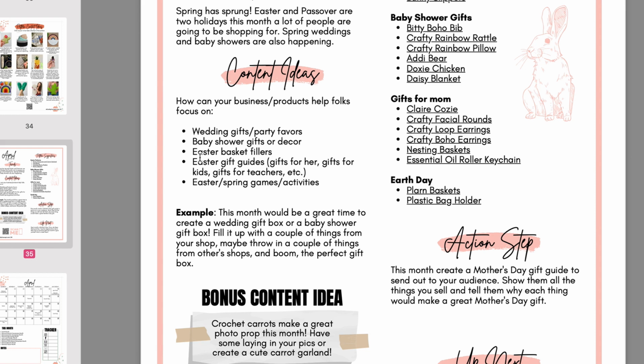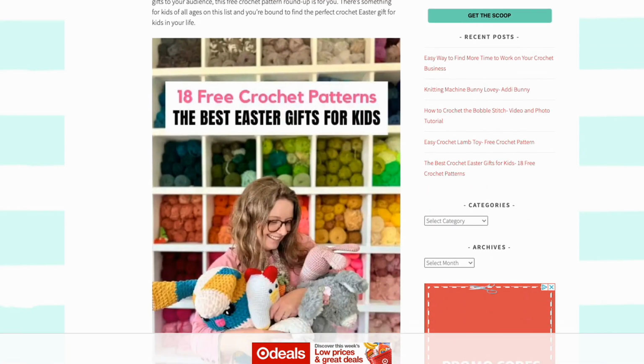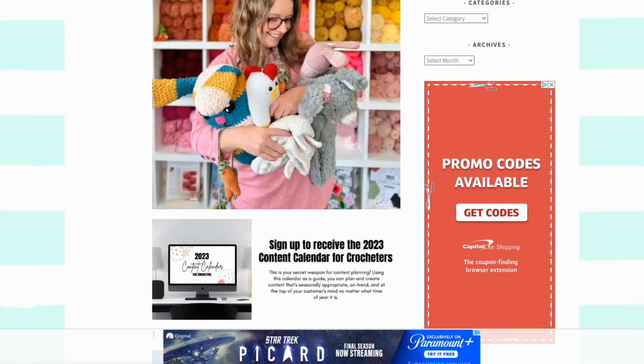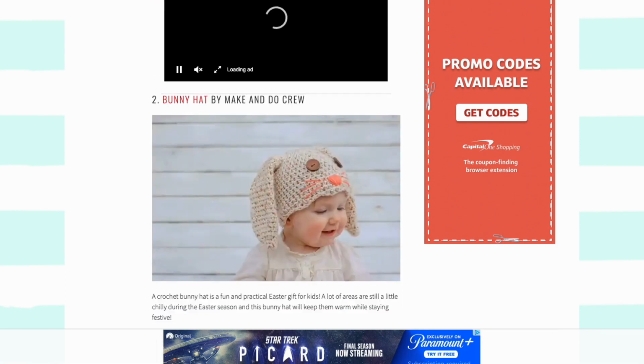When we're talking about Easter basket fillers that are specific to your ideal customer, if your ideal customer is elementary age kids, we have a blog post on the blog already of different free crochet patterns that would make excellent kids gifts for Easter. We will link that for you down below so you can check that out.